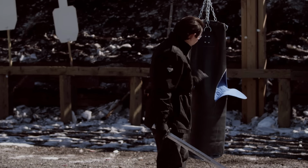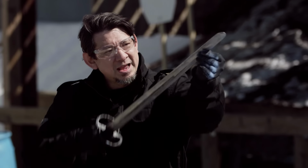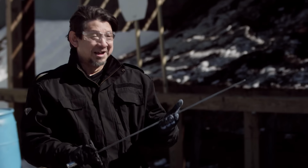All right, James, let's talk about your sword. Your edge is razor sharp. On the delivery downward, it was easily into the bag and slashed into it. Your tip, not coming to an exact point, but because of that edge geometry, was easy enough to thrust into this bag, and your blade will cut. Good job.